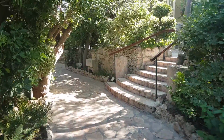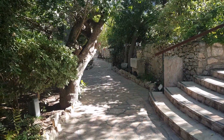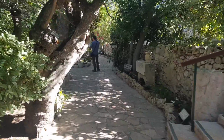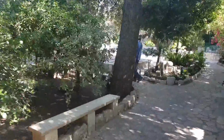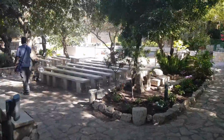Well, welcome back again. We are at the garden tomb. And let's say 200 meters, 600 feet from the Golgotha itself. And you can see the most beautiful garden here. Look how beautiful it is.